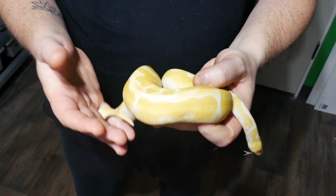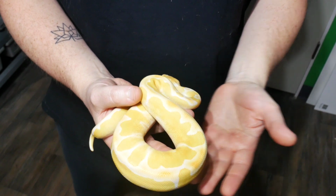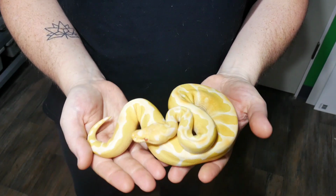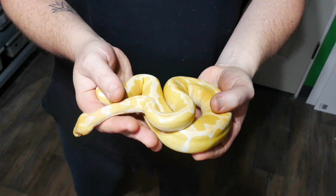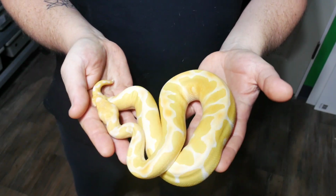I kind of like breathing the fire back into these older, long lost genes. People are moving into lavenders, which are pretty. And we do have one Candino here, but I really want to just stick with the regular albino gene and show just how much power this still has, and hopefully breathe some life back into it.